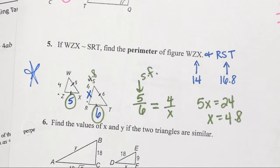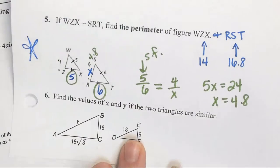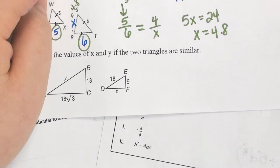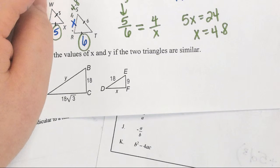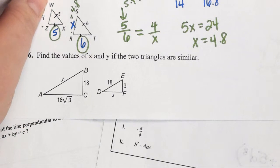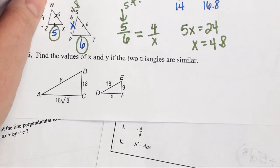Okay, I would tell you to work the next 2. But we have some issues. If you're hating on that 18 square roots of 3, you can change number 6 to decimal if you need to. On number 6, you're going to have to set up 2 proportions, one to solve for x, one to solve for y. So it's going to take an extra minute. After that, on the back is where we start the section on 7.3.